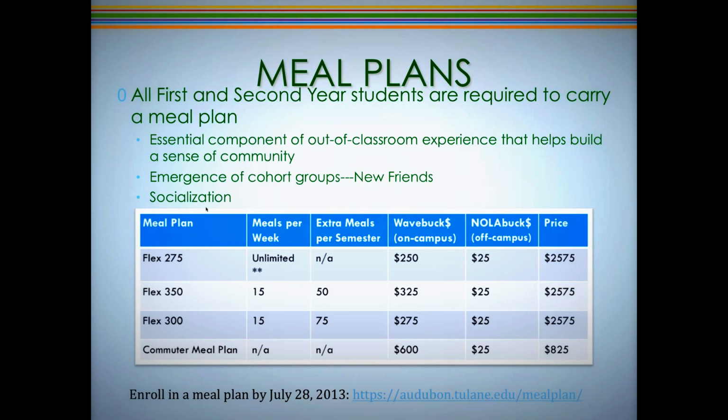Now we're going to talk to you a little bit about the meal plans. All first and second year students are required to have a meal plan. There are many options for first year students. You can see them on your screen. They're also located in the guidebooks. As a freshman, I had the Flex 275 plan, which allowed me to have unlimited meals in Bruff per week. Bruff is our on-campus dining hall.